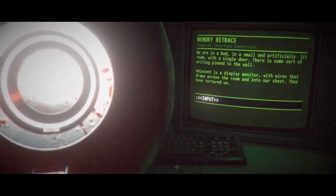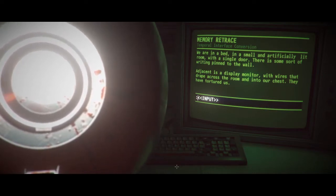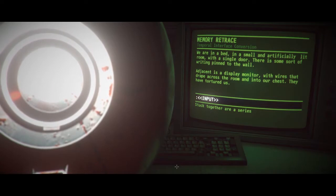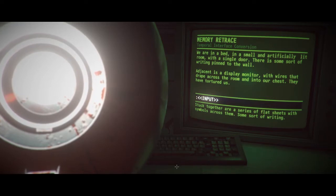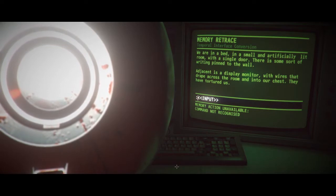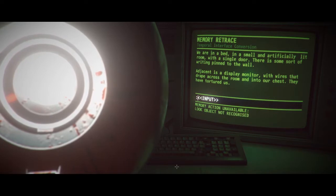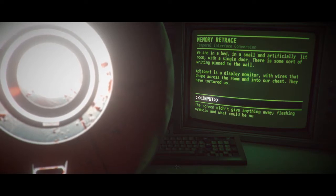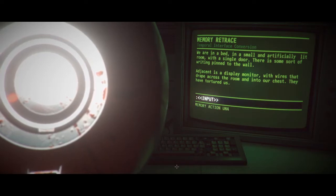Anyway, adjacent is a display monitor with wires that drape across the room and into your chest. They have tortured us. Look at writing. Stuck together are a series of flat sheets with symbols across them. Some sort of writing. Take sheets? Yeah, I had a feeling that wasn't going to do anything. Look at chest. Look at monitor. The screen didn't give anything away. Flashing symbols and what could be numbers in rhythm. Look at numbers? Yeah, unavailable.